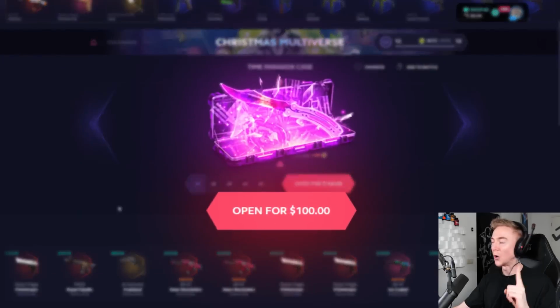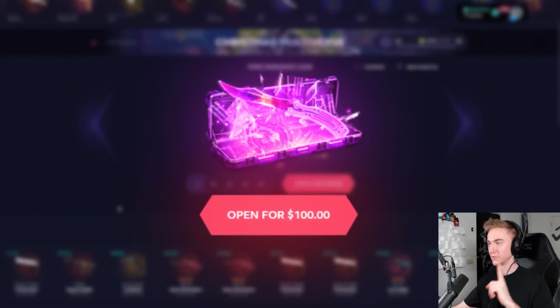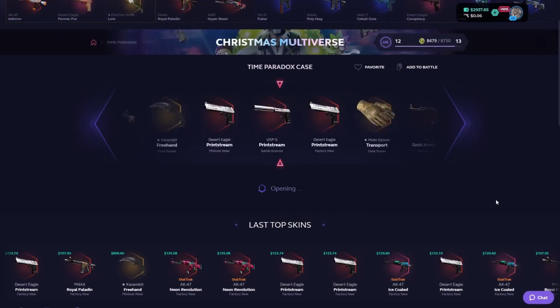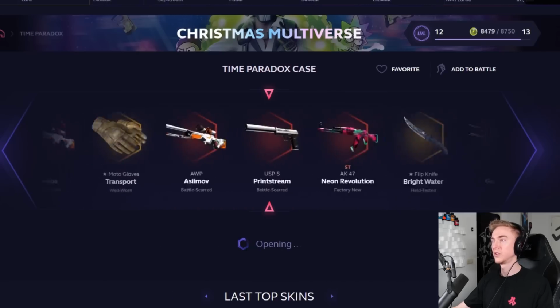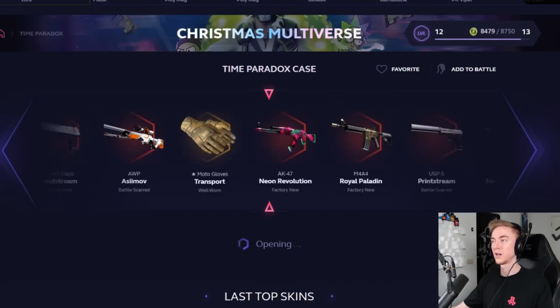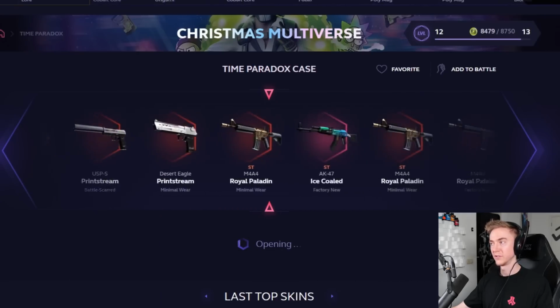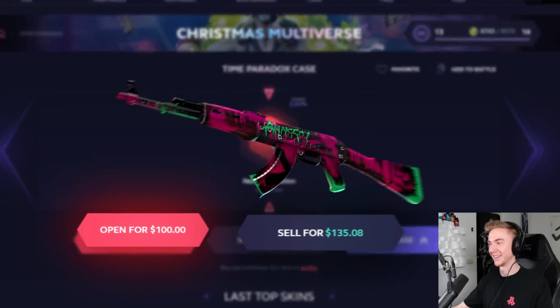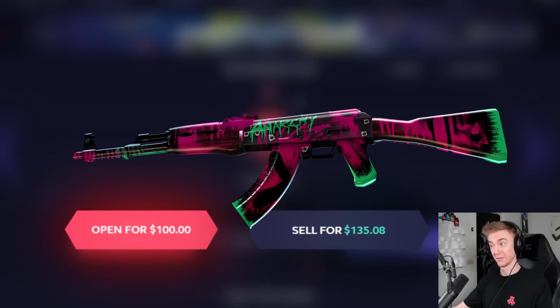Unlike CSGO, where you just get a case and they don't tell you the odds, which is a little bit scummy in my opinion. Let's open one of these for $100. Opening this case also gets me points, but these are event points which can be spent on other things. $100. This is quite a long roll. I'm not used to rolls being this long. Ooh, okay, the Neon Revolution StatTrak AK. That is actually profit straight off the bat.